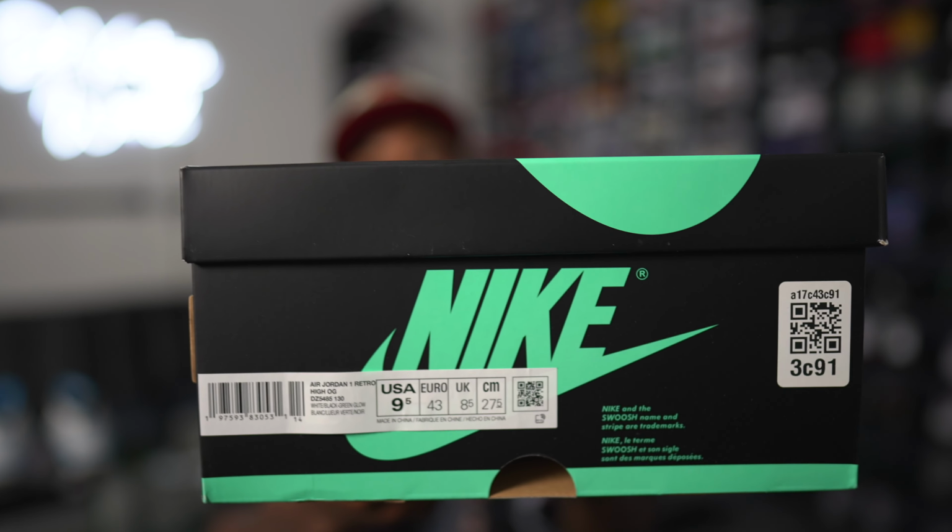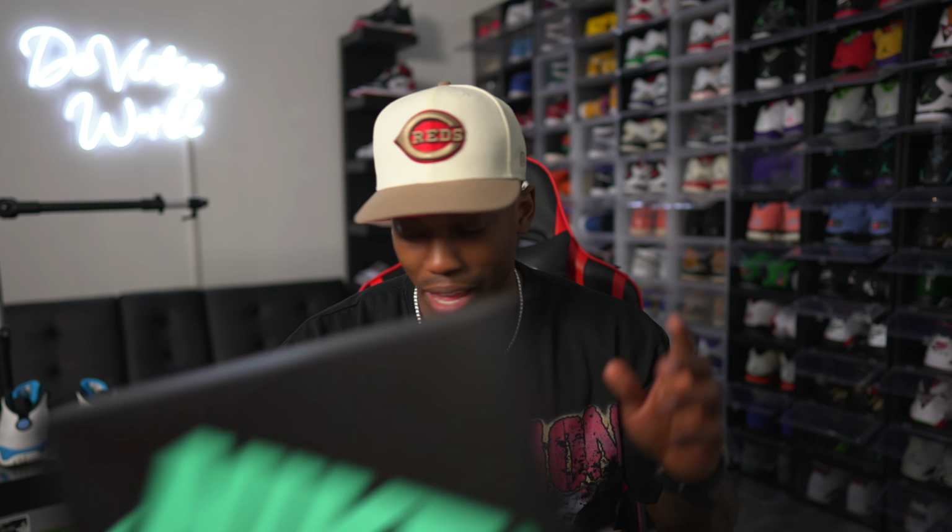And check out the official colorway size tag, and it reads Air Jordan 1 Retro High OG, white, black, and green glow. And I got these in the size 9.5. I've been telling y'all, bro, 9.5 is my new size. I'm gonna just rock with that, man. So let's go ahead and pop it open.